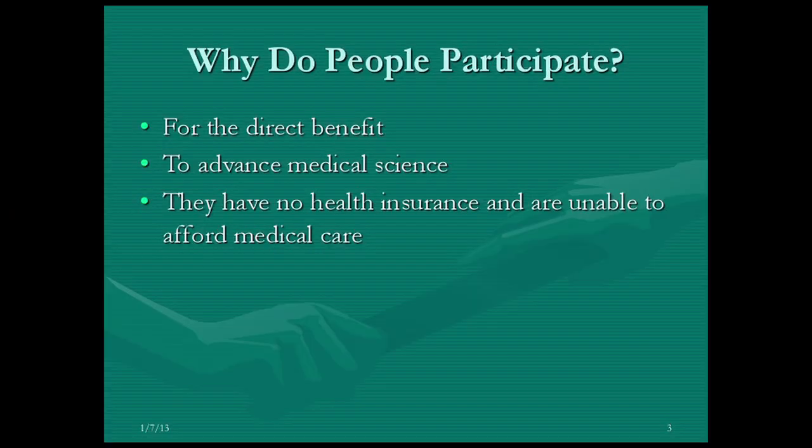Also, participating in a clinical trial could benefit friends and relatives with the same disease. Lastly, a person may not have health insurance, and clinical trials are a great way to get affordable medical care.